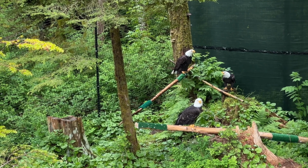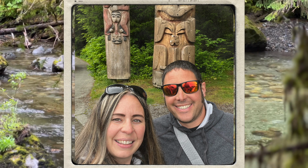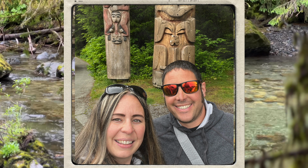Once we finished at the Alaskan Raptor Center, we were taken to the Sitka Totem Center, where we experienced a lot of the Native American culture and experienced these beautiful totems throughout Sitka.